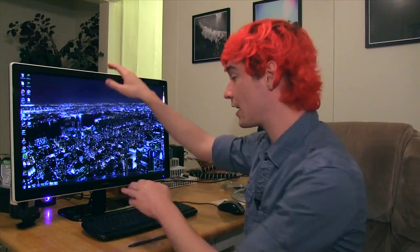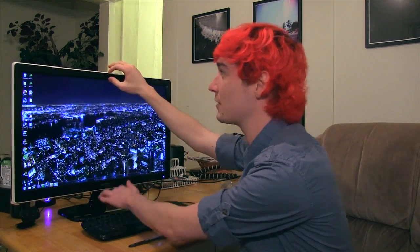This stand, all that it can do is tilt up and down, and the bezel around it is a little bit thick for some of the larger monitors. Buy, try, don't buy for the 27-inch ShiMian monitor. I'm going to say buy. I am really glad that I personally purchased this monitor. The price is astounding, and for what you get, I'm very, very happy, and I would suggest that you get one as well.